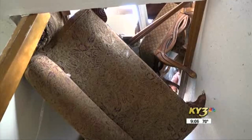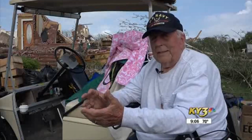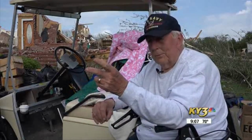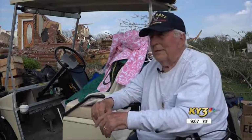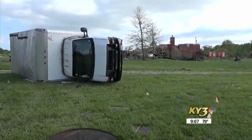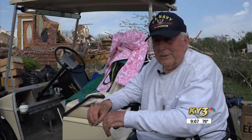hallway. The Walkers managed to make their way out of the rubble. I didn't get to see it because in the night, in the dark, the firefighters had to carry me across the road. It was pouring down rain, lightning and everything else. They had to wait until morning to see what was left of their home. I was just kind of sick to my stomach. I had never seen my house look like that before.